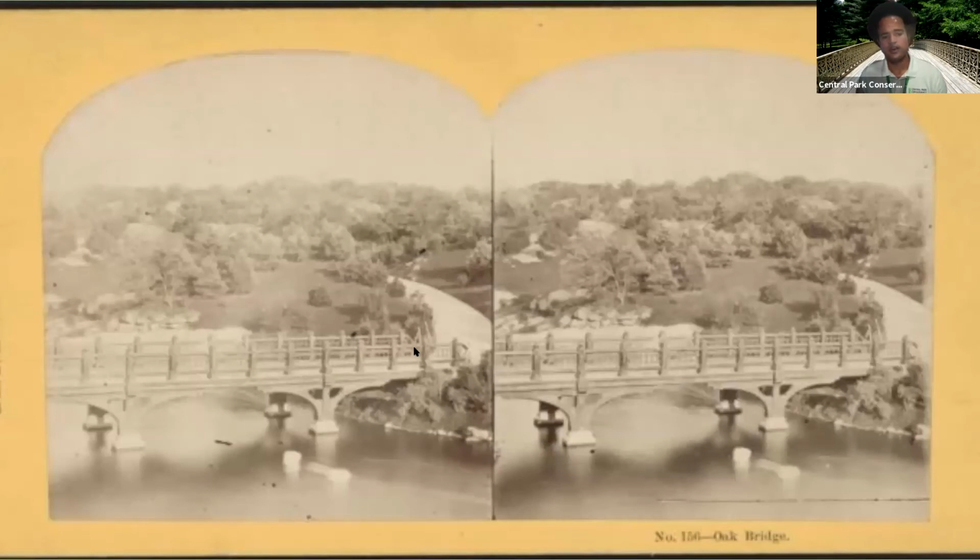Pretty much there is not a bridge in Central Park that we haven't touched with your help and support. Restoring these bridges, maintaining them, and restoring the landscapes that surround them. We are making people, and through this work, we are also making people aware of the work that goes on into keeping these for everyone's enjoyment.